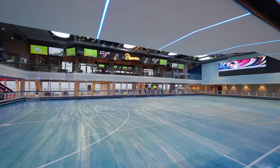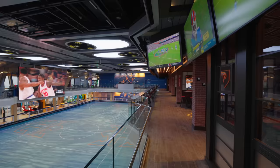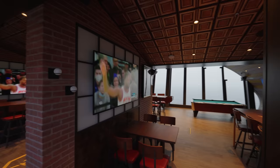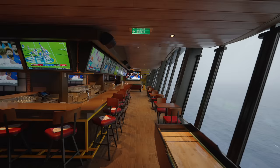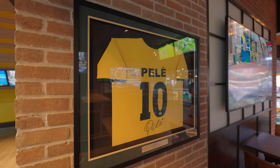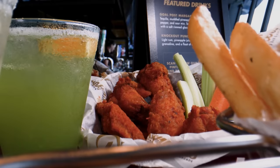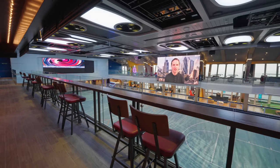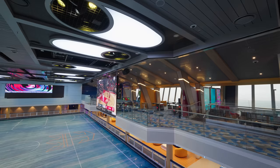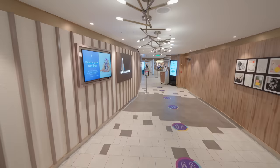And on this ship, they've even added Playmakers, the sports bar, to the second level. It serves bar-style food for a small extra charge and features plenty of screens to catch up on sport and live games. But the Doghouse hot dog stand is now gone, but you can still find a Coke Freestyle machine for your soda refills. Towards the front of the ship is the buffet, the Windjammer Marketplace.